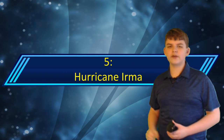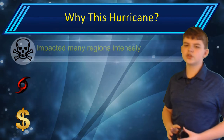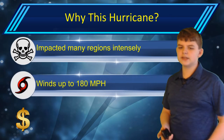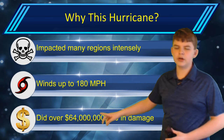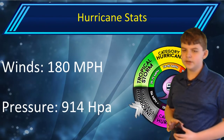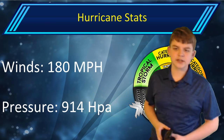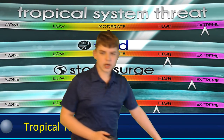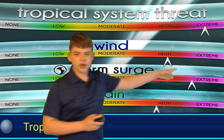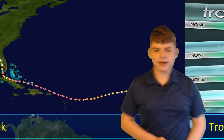This one's probably a very familiar name to you, Hurricane Irma. Here it is. Why this hurricane? Impacted many regions intensely, winds up to 180 miles an hour, and it did over $64 billion in damages. The hurricane had 180-mile-an-hour winds and 914 hectopascals as its pressure, once again making it a Category 5 hurricane. Tropical system threats, winds was high, storm surge extreme, and rain once again high, making the overall tropical threat extreme.